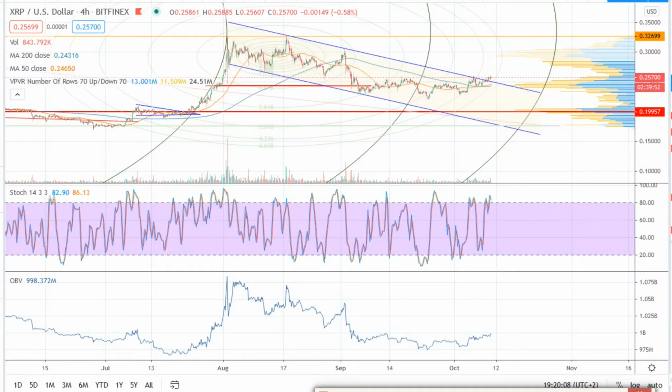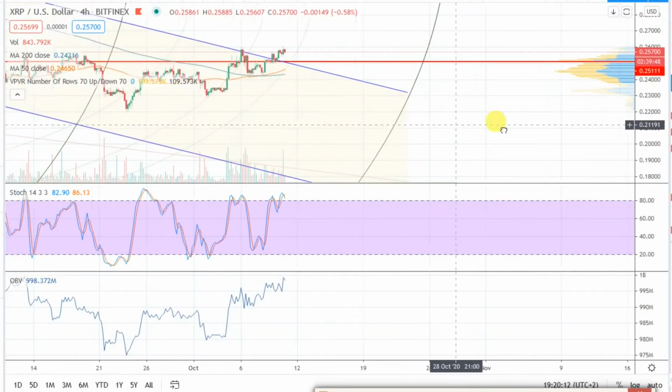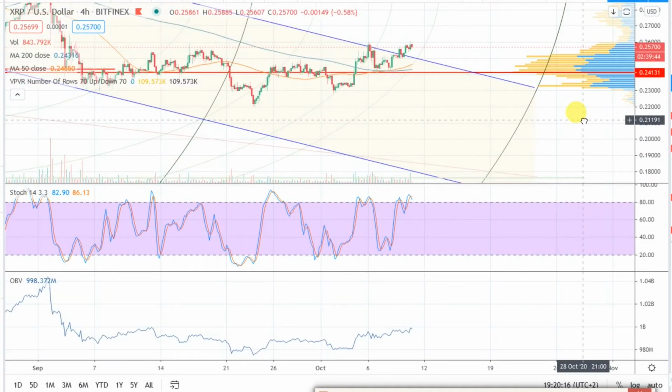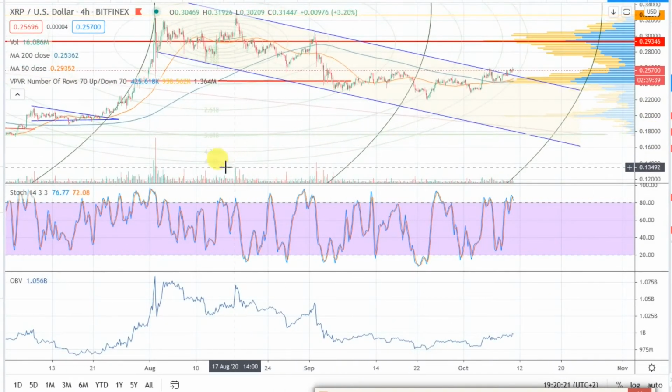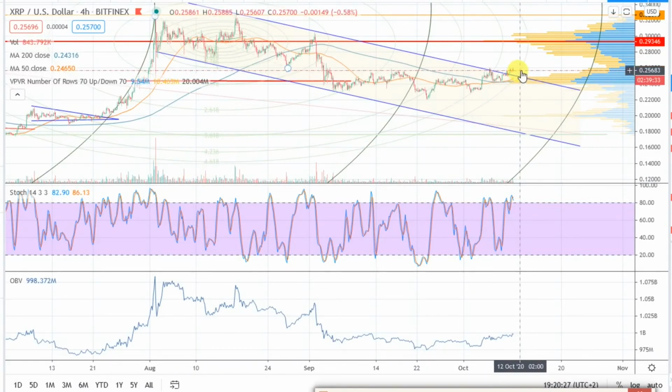So let's clear this out and let's zoom back in. So we've looked at the stochastic, and then let's look at the fib circle. So we've got some boundaries here that will probably let us know that there's action. We've got the 4.618 right here. That one is the next one that we're coming up. So when we cross that boundary, you know what?